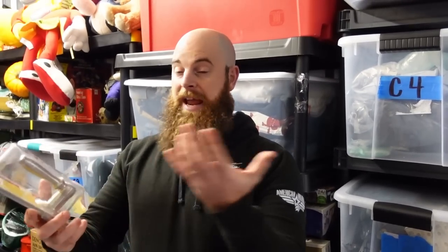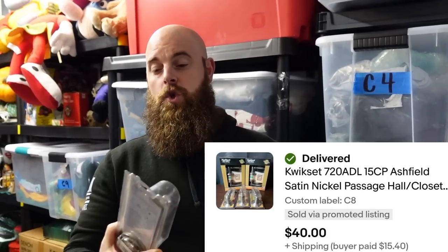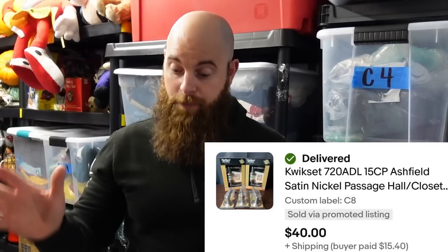In scene number eight, we have these handles. They're like regular hardware handles for the interior of a house. This stuff sells for a super amount of money. If you go to Lowe's and look up certain deadbolts, handles, any type of hardware for a house nowadays, it's astronomically high. So if you can buy new stuff at yard sales, comp it out. They usually have barcodes. Take a look at exactly how much they go for, and then flip it on eBay.